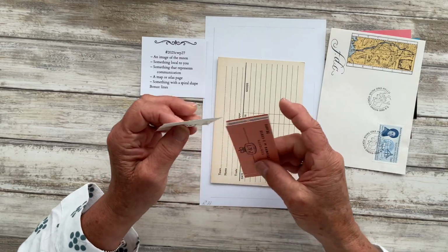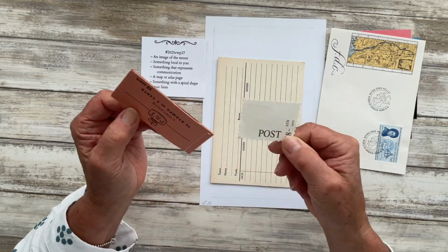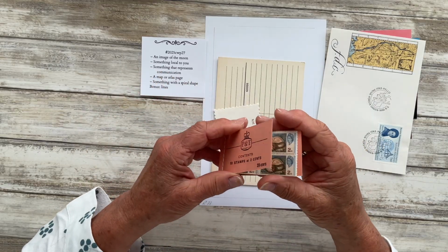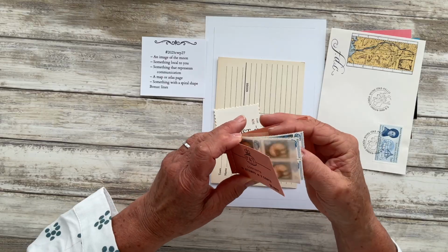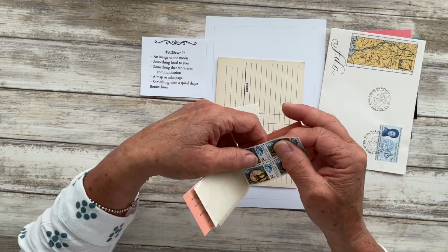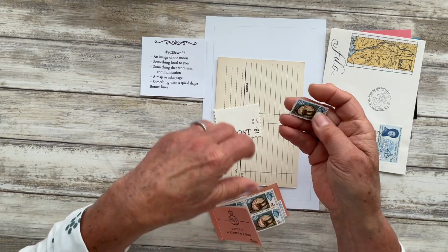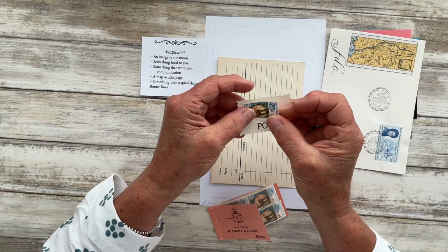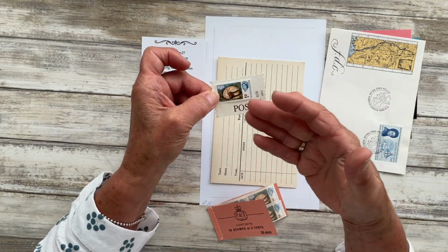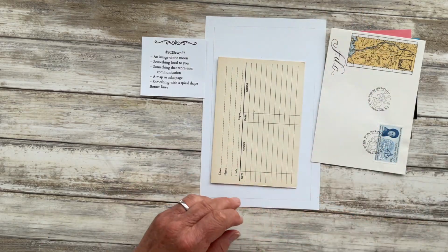Something with a spiral shape. Well, another means of communication is post, so I'm going to be using that. And something that represents a spiral is one of these 2-cent stamps. So I'm just going to rip one of these out of here. And I was thinking something along the lines of snail mail. So I'm going to put that one in front of me so I don't lose it.